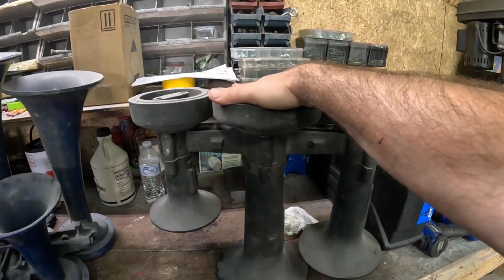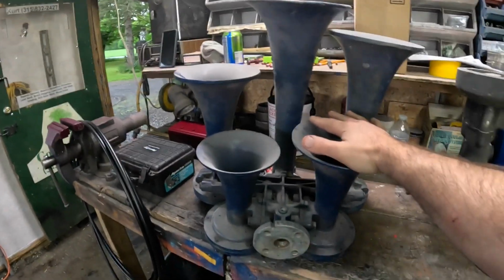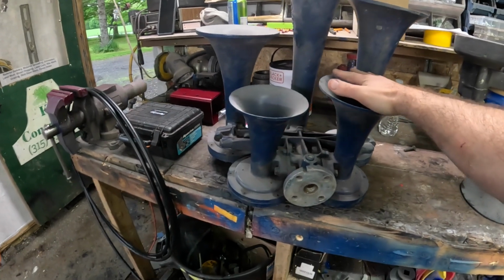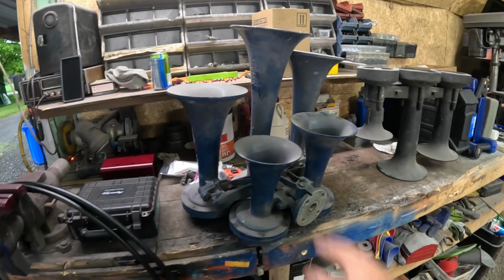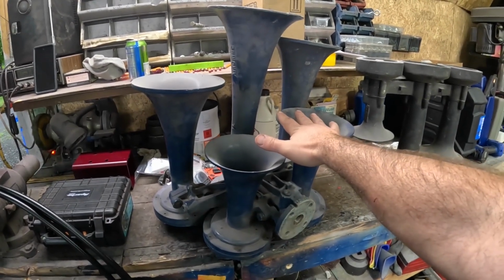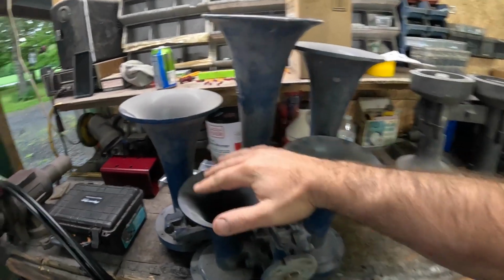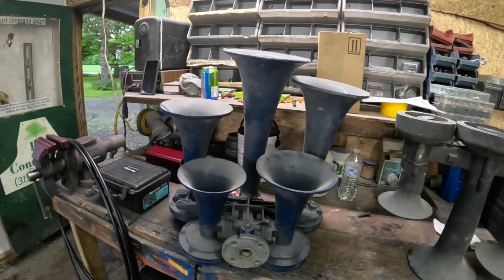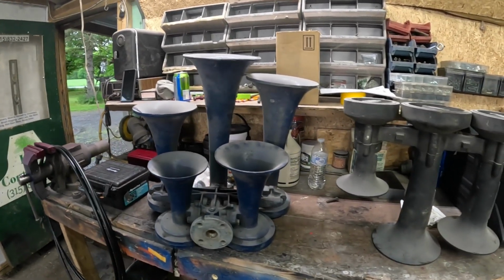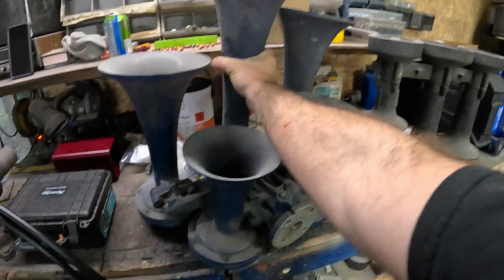I believe these are the oldest of the Nathan set, and those are the second, and these, the K series, are most common. The K series are what you're going to see and hear everybody talk about, and it's going to be the most common to find. These in particular aren't really that. You don't see these on the market very often. You usually see the three, which basically just looks like these three without these two. You see those everywhere. I think they sell those on eBay, and they sell train horn kits and everything like that.